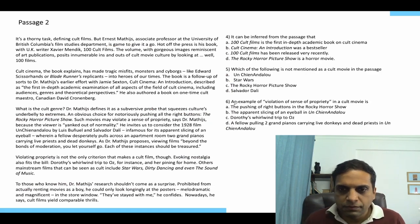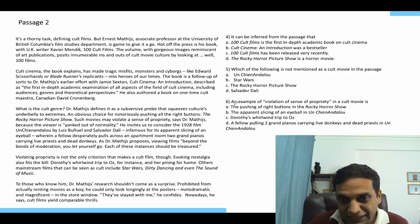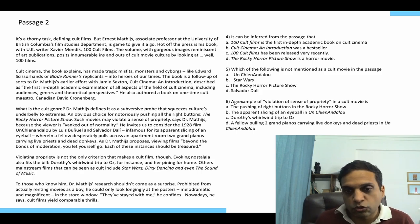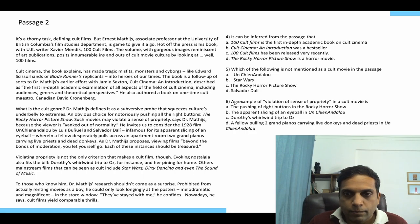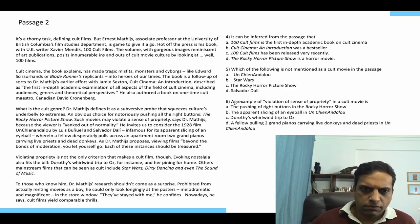Next question. It can be inferred from the passage. Inference question. Something might not specifically be mentioned, word for word, but is true based on facts given in the passage. Let's again look at the options and see where we can find them. 100 Cult Films is the first in-depth academic book on cult cinema. There's where it's first mentioned.